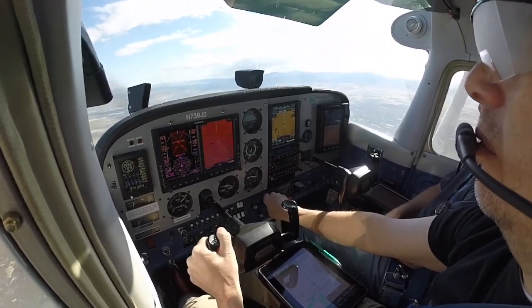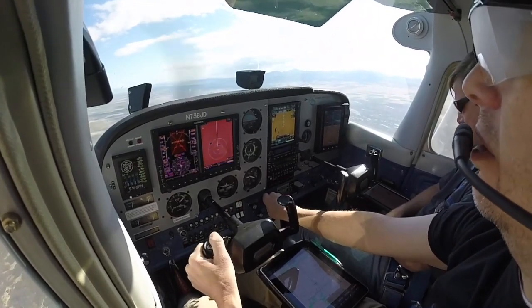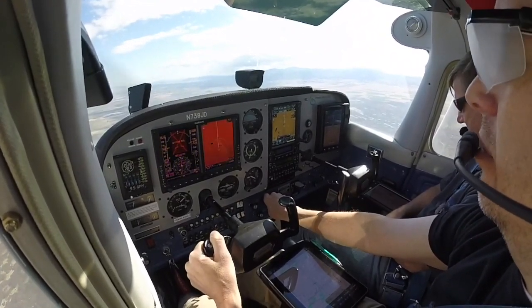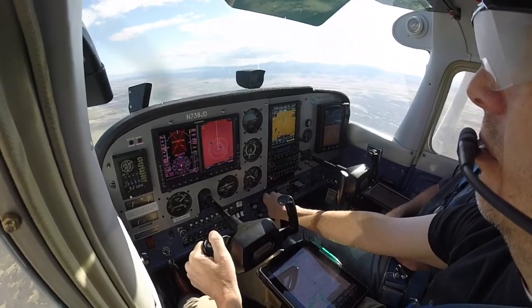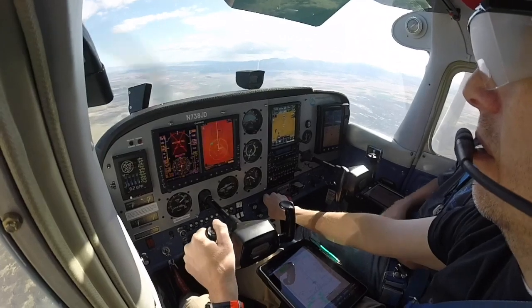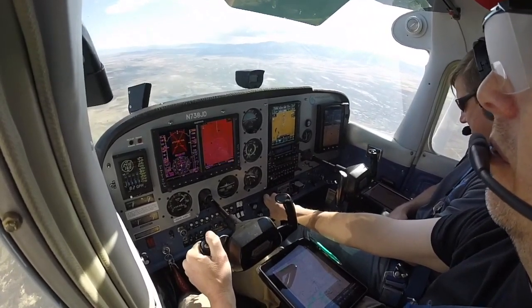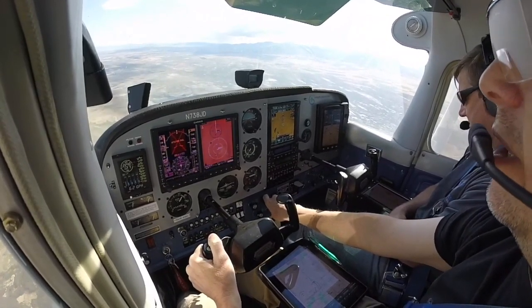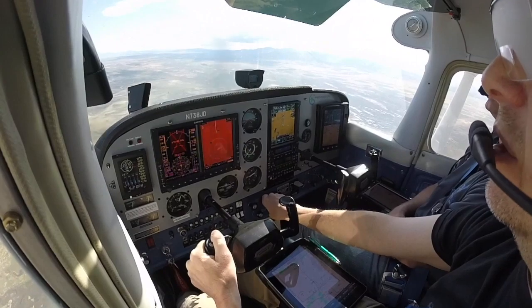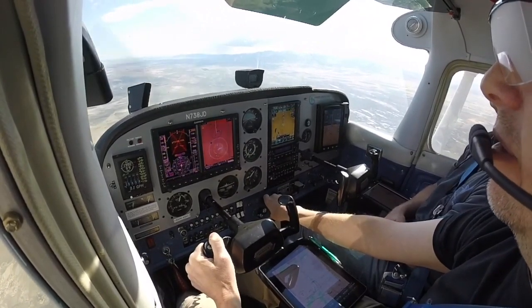You know, this is a non-precision, so I'm going to just go down to 6,300 as soon as I cross this. Yep. Now you're going to get a glide slope, but that doesn't mean that. I want to start slowing down so I can get flaps eventually. But I want to go down to 63.